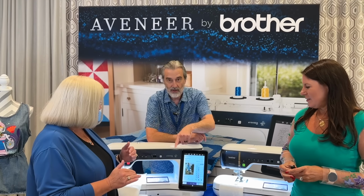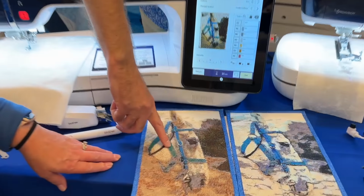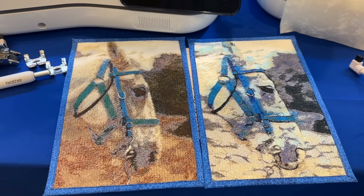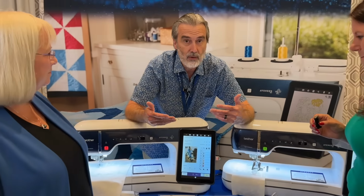That's amazing. So we've got a couple photos here. Actually, this is the output. See what Brother has done with their PhotoStitch and their software is incredible. It's known to be the best, but Picture Play is different. Picture Play is without a computer.